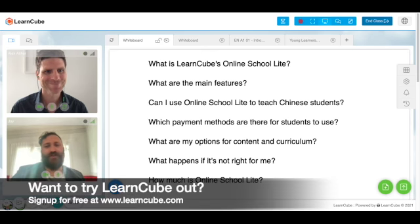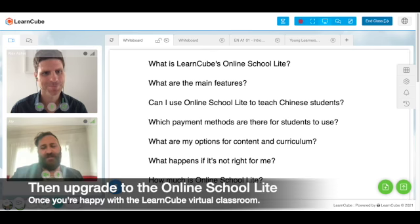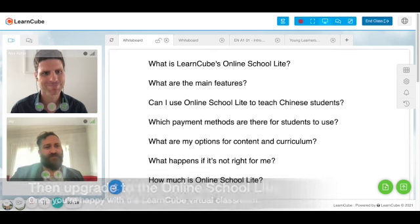Brilliant. So you can go to learncube.com and sign up for a free account on the top right of every page. Once you have signed up, you'll see there's a chat box. You can start chatting to us about your needs and set up either a meeting with one of us, Alex or myself, to see more of the platform. Or if you know this is what you want, feel free just to ask them to help you set up the school, and we'll start that process together.